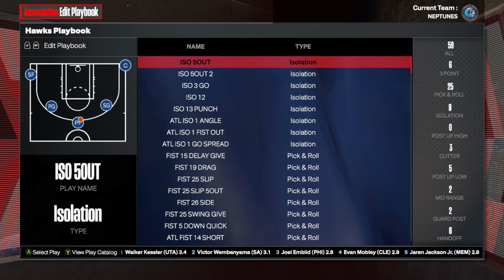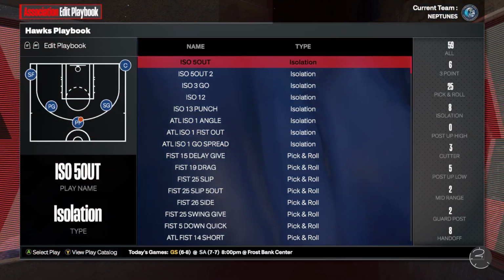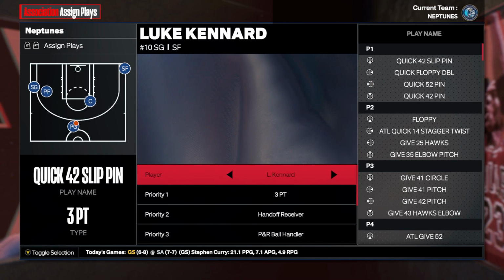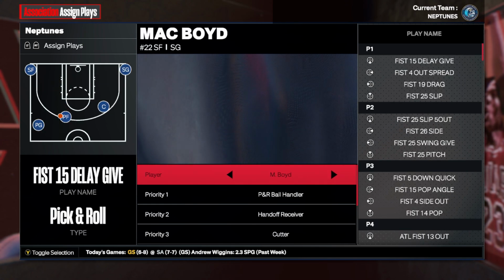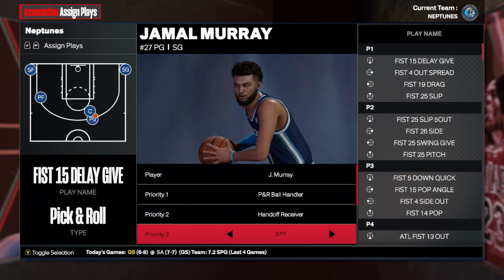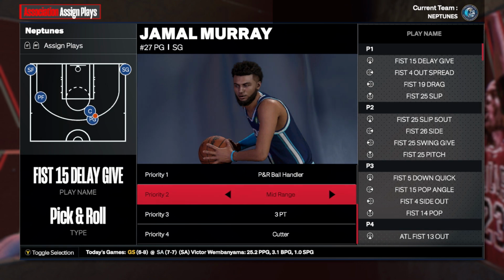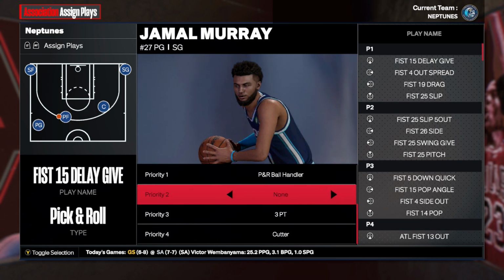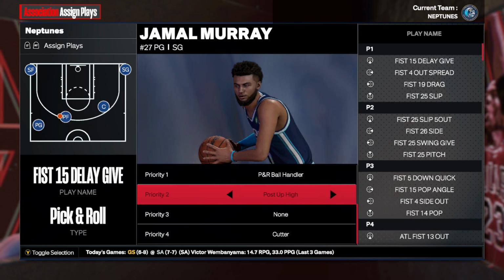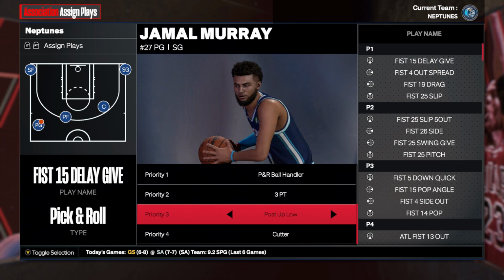I'm not going to take any away from Mac Boyd or Yovi, but I at least want to change up Jamal Murray's plays to get him some open shots off ball, because he is shooting quite a bit off of screens, and although he is decent at those, I think maybe it could be better if he took some mid-range and three-pointers instead. I think I want to do mid-range as priority 3 and then put 3-point as priority 2 here. So let's do that, and then we'll move forward.